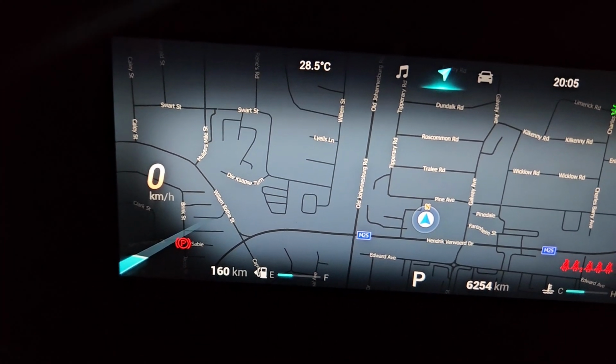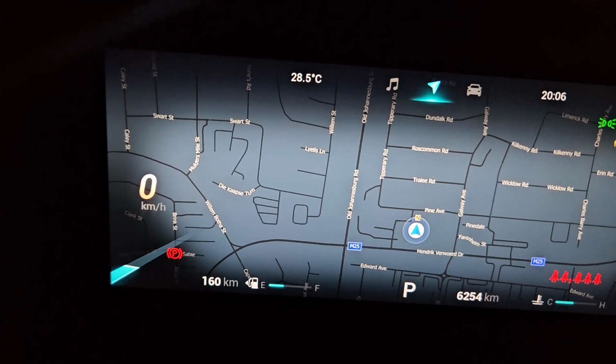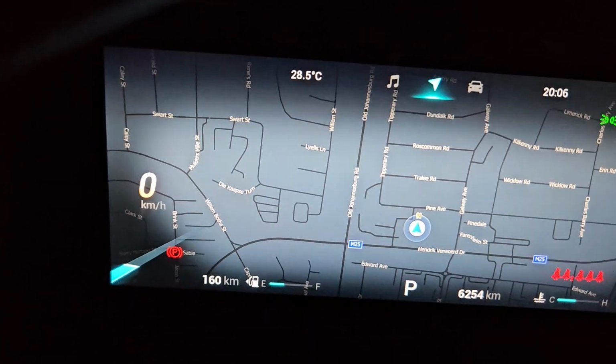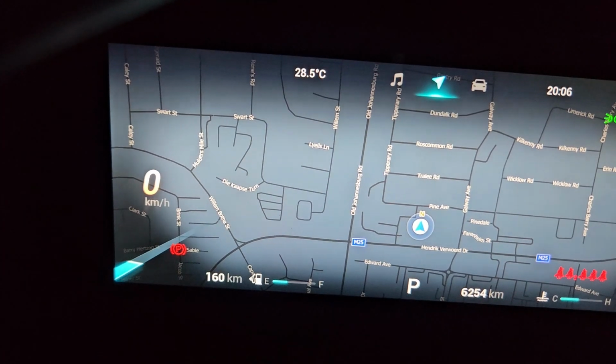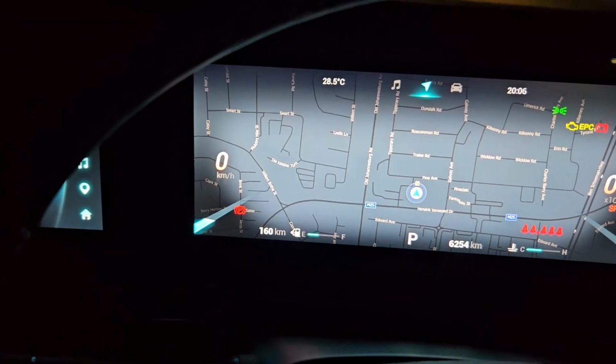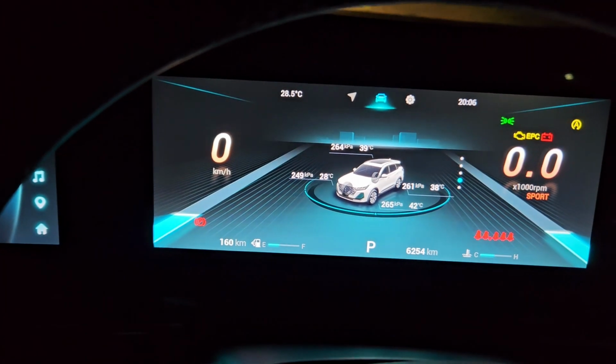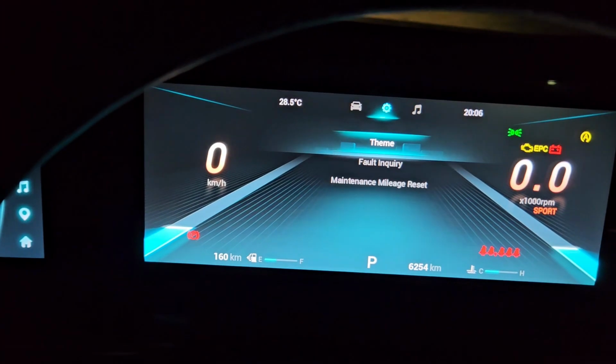So this is actually understandable. If you're busy driving in a place that's very dark and the screen's a bit too bright, you can actually make it darker. And then obviously you've got the top one, so you can make it bright again for your normal stuff. So I've currently got it in, I think it is streaming mode, if I'm not mistaken. If I scroll across, you can see what the screen looks like.